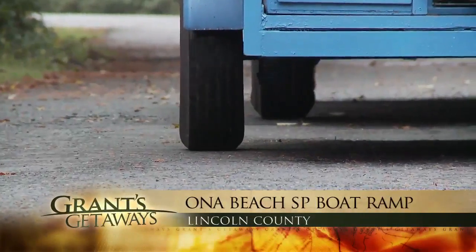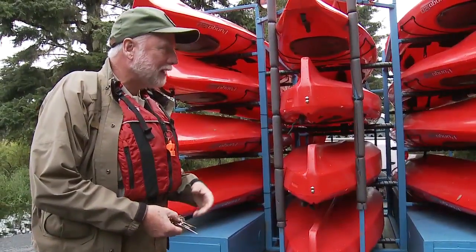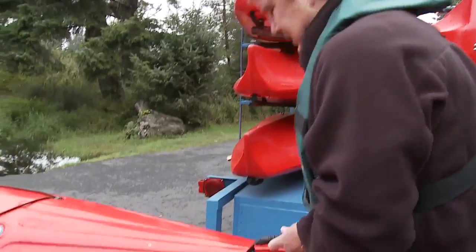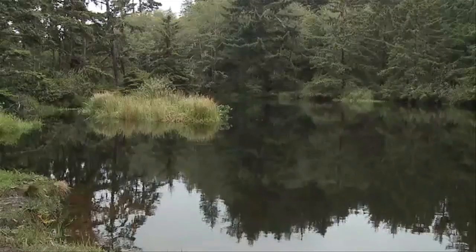Some getaways offer peace of mind with each stroke of a paddle. They're very stable, they track nicely, they're light. Mike Rivers, a 20-year Oregon State Park veteran, is taking me on an adventure that is also a sneak peek at a new parkland that you can visit too.